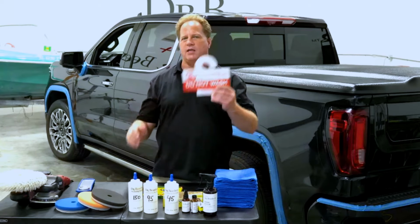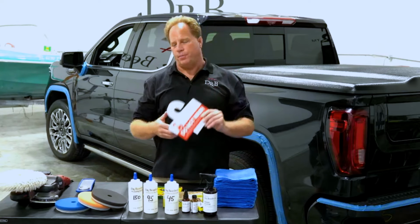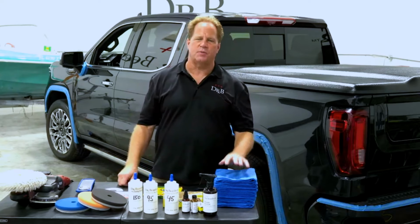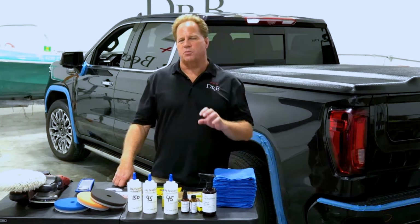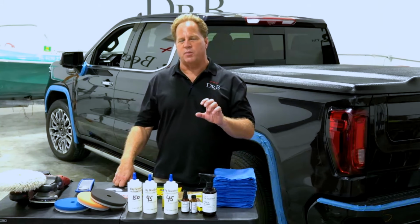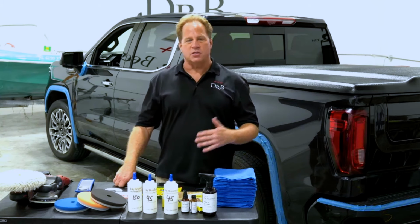Beasley's, we actually have hang tags you can get, and it says right on there, do not wash. And it's just important to stress this, because otherwise you're going to wash it. And years ago, I detailed this gentleman's brand new black Mercedes-Benz and ceramic coated it. A couple months later, I'm looking at it and it's all scratched up.